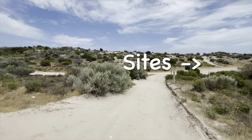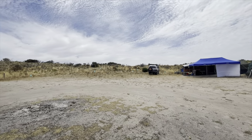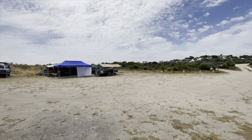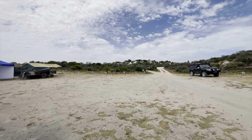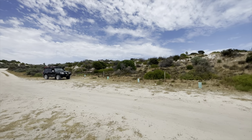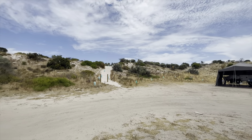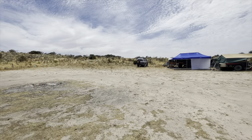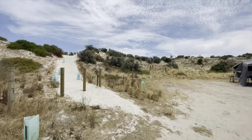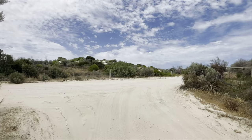Let's move on to the next section. This spot is another large space that can accommodate quite a number of campers with any platform. If you see that path, it's actually fenced off, so you can't get beach access from there. Now that part's done, let's make our way to the beach sites.